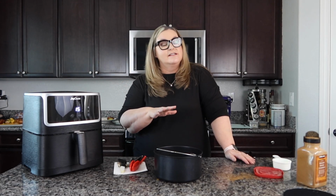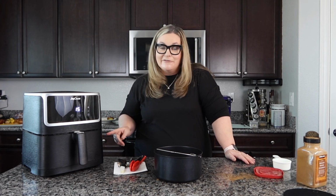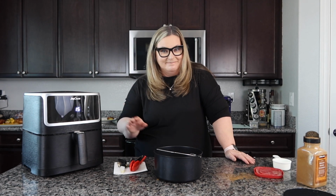Now if I were to do this in a conventional oven, I think it usually takes us about an hour. I'm pretty sure it's right around an hour. We're hoping the air fryer is going to speed this up to 20 minutes. I have not made a cobbler in an air fryer. So again, if this turns out, then you can see anything is possible.